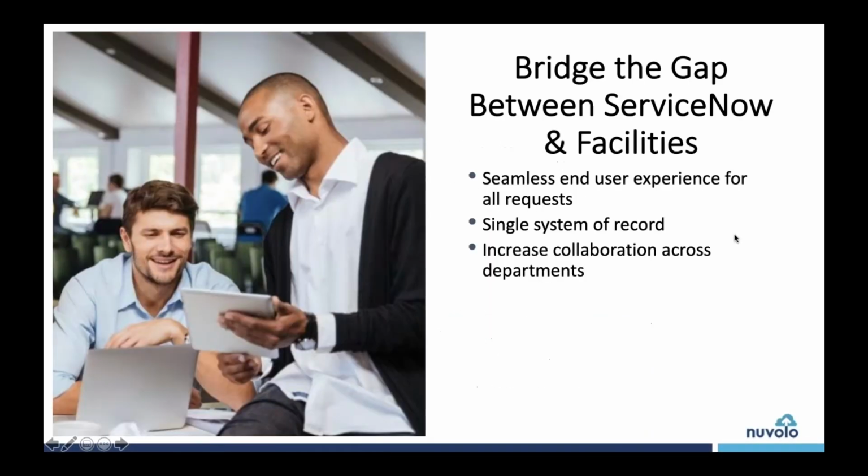So today we're going to be focusing on a number of different areas. The first being bridging the gap between ServiceNow and facilities. One of the challenges that we've seen is siloed departments: IT, HR, and facilities. And being able to consolidate all of these departments onto one platform using different applications allows organizations to better collaborate and to be more efficient in their day-to-day processes.